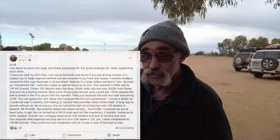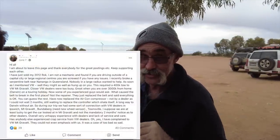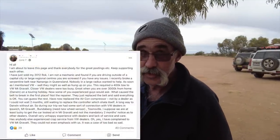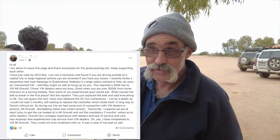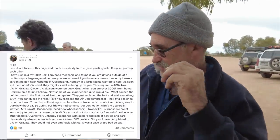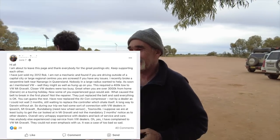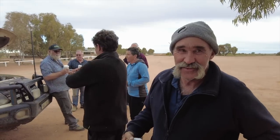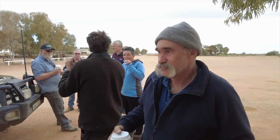750 kilometres away, I think. So, did you see that post on the Amarok forum of that guy who had similar issues? Did he? I don't know, similar, but he ended up having to cut his trip short, needed a 2,500 K tow because the closest dealer who could help him. Mind you, he sold the Amarok now. That was his last post in there. Now I hope you guys get that sorted.